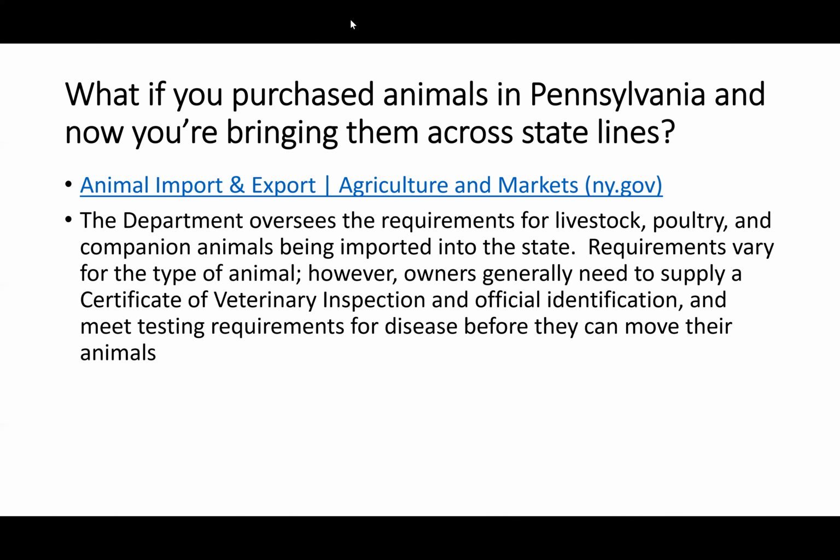So usually the auctioneer or auction house will be able to let you know what exactly is needed depending on the state that you live in. But it's just good to keep that in mind, whether you're bringing an animal into another state or taking animals back from another state.